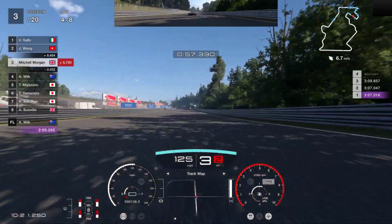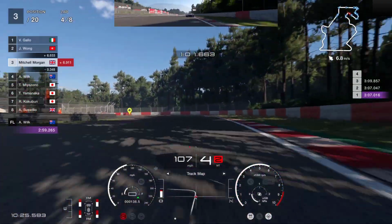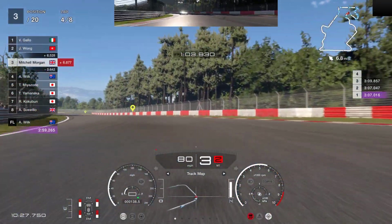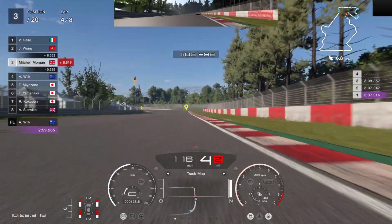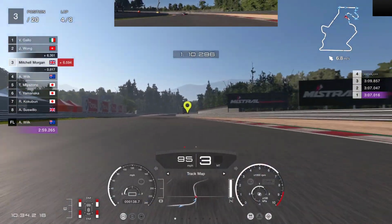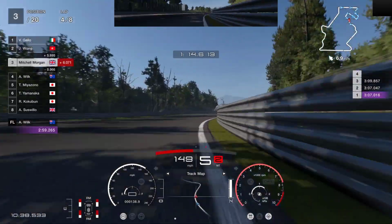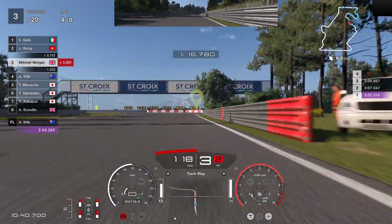So getting a little bit unhappy with myself at this point, because we're not learning from these mistakes. And it was more a case of trying to push to catch the cars in front, rather than thinking about the track and where we can make a few tenths here and there. So this isn't very good.